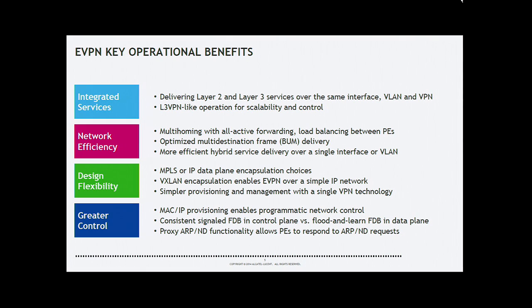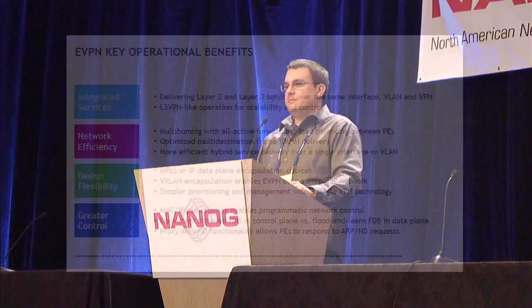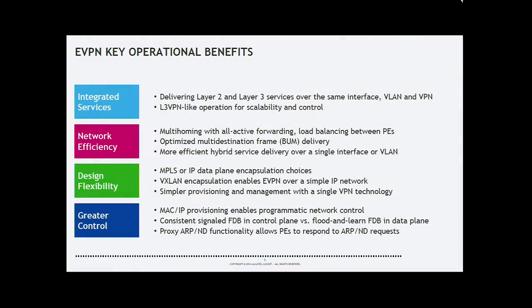Design flexibility is also a big part of EVPN. You have a control plane that uses MP-BGP, and then under that you have a choice of data plane encapsulations, and I'll go through all the different options in a little bit. And then also greater control. Obviously, if you use BGP to distribute MAC and IP routing information, you can control that. You also have the ability to statically provision or program MACs into the router's forwarding database. We also have this functionality, which I'll go through in a little more detail, that allows the PEs to proxy ARP and ND, so you actually don't have the flooding across the network that you have today.